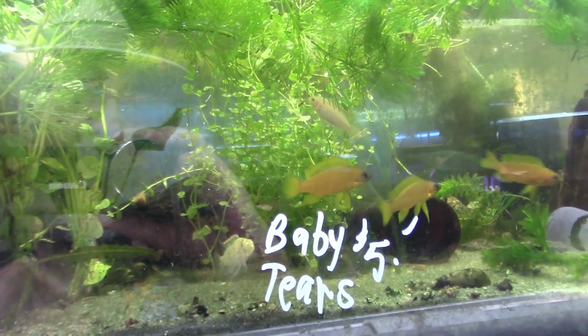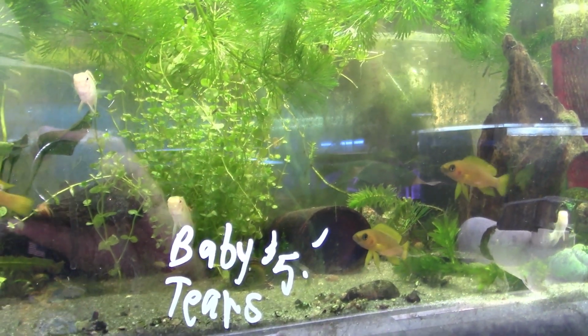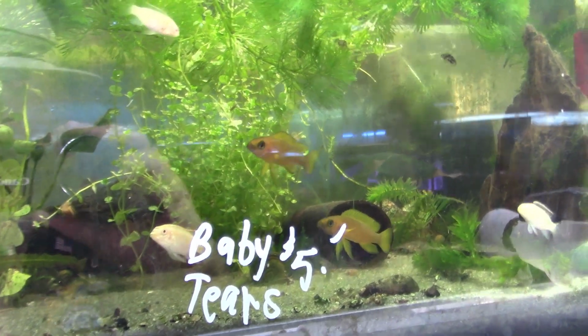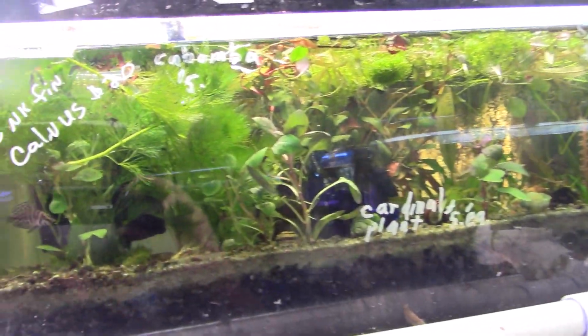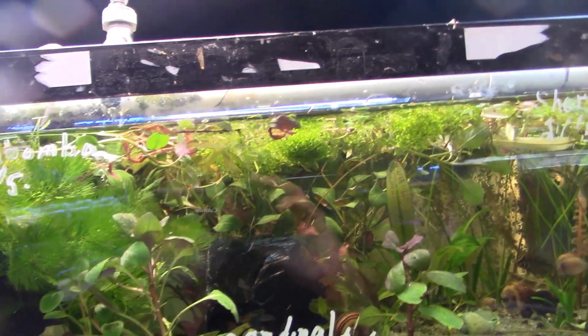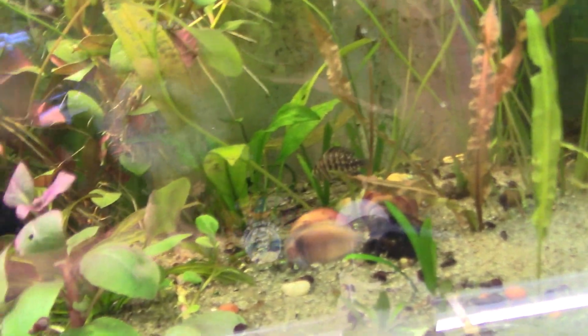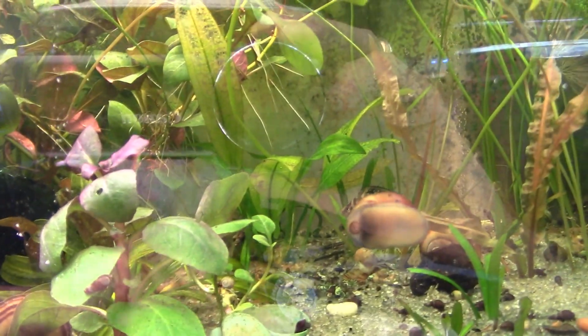Oh, I bought these albino privies at a club auction about 3 months ago, and they're all alive and they're all doing pretty well. So eventually we'll have some albino babies. There's some inkfin calvus back here somewhere. There's one right there, right out in the open. I'm assuming you can see them.